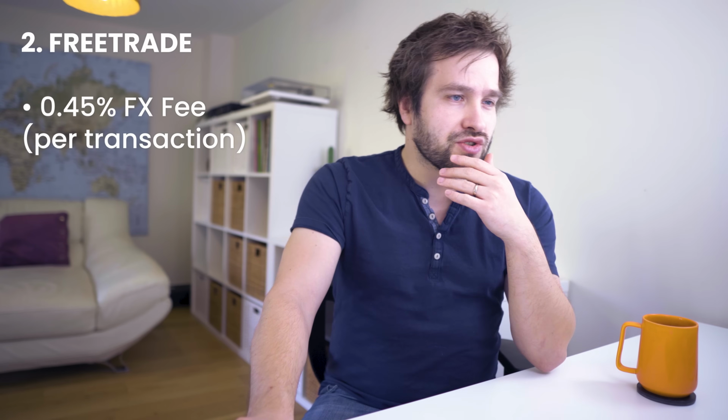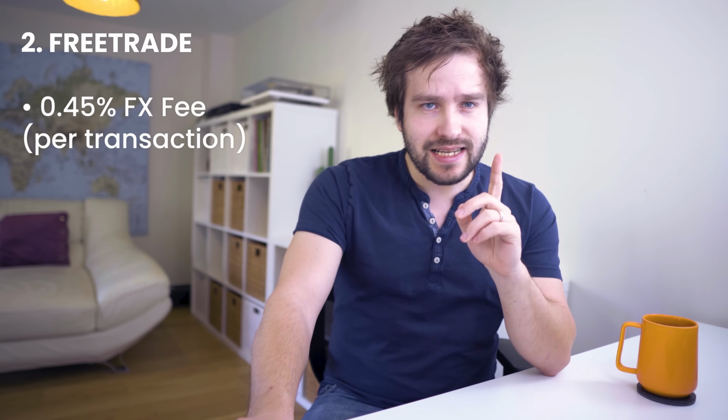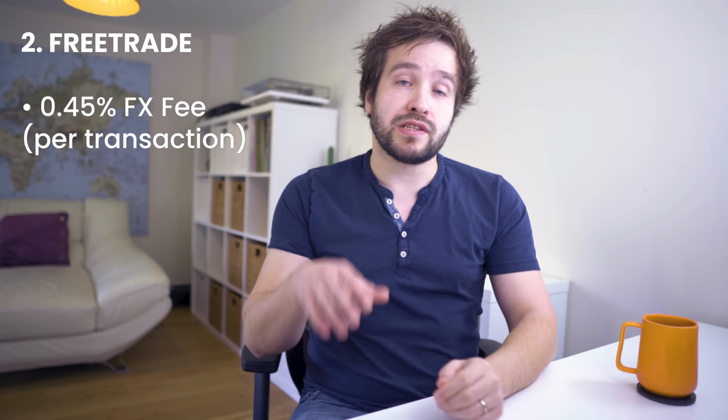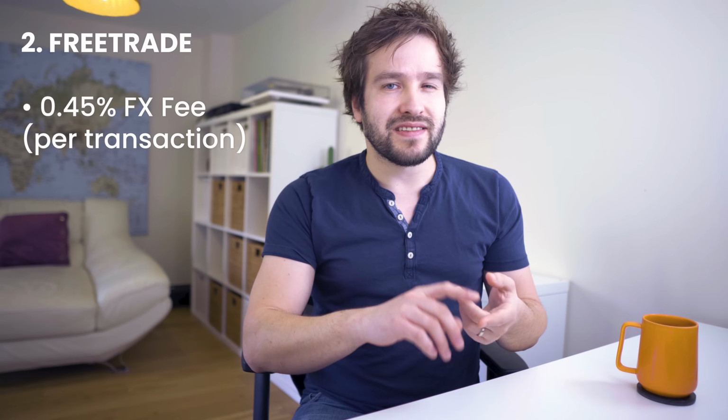Next up is Freetrade. Freetrade charges 0.45% foreign exchange fees on the same foreign transactions, but that is the only fee that they do charge unless you want to set up an ISA, which is £3 a month. There are less features and some are hidden behind a paywall. So the Plus account does allow you things like limit orders or stop losses and things like that, but you do have to pay that extra fee for that.